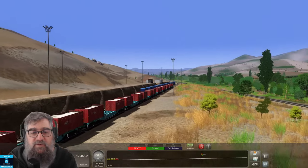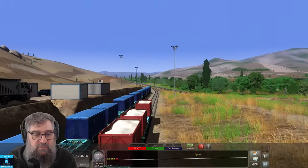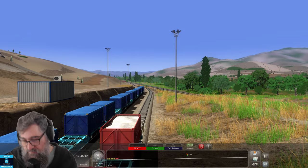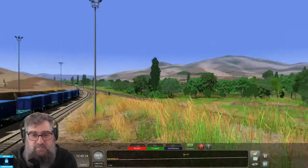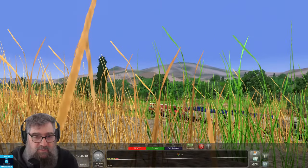Loading facility here for something. Looks like ships and wagons. Covered and uncovered. Let's peer at the train through the grass. Why not?